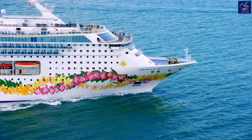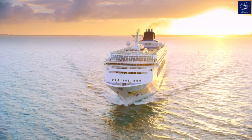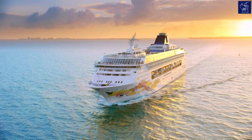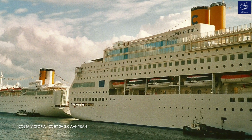If you've sailed on board the Norwegian Sky, you probably know the ship as a long-term favourite of the Norwegian cruise line fleet. But did you know that the vessel was ordered and partially built to be a Costa Cruises ship called Costa Olympia? In the 1990s, Costa Cruises was expanding.